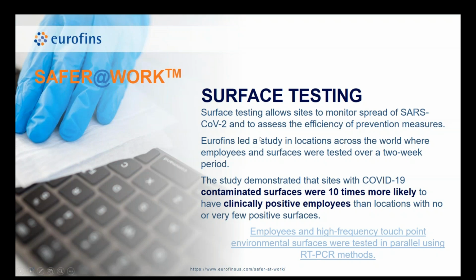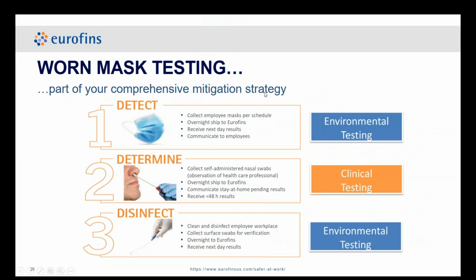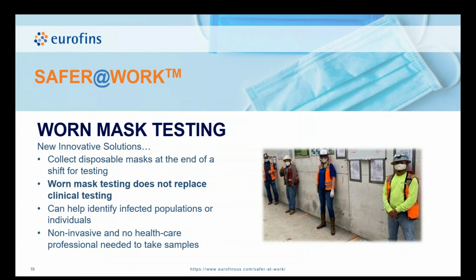So with that, I want to wrap up the wastewater testing and move on to another Sentinel test. Sorry, this was a little slow. I clicked too far. We do have other Sentinel tests that are outlined at the beginning.